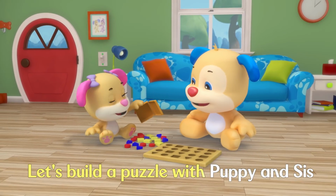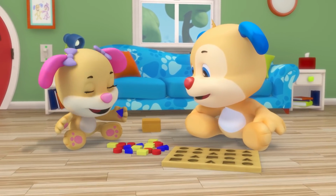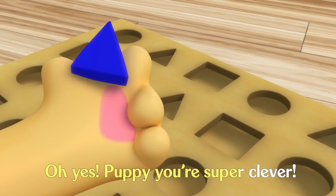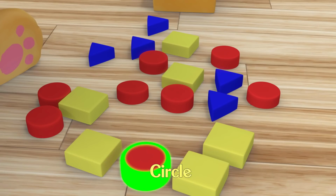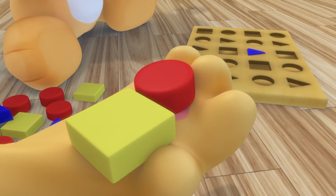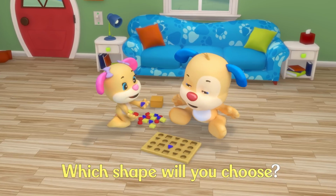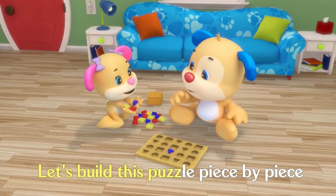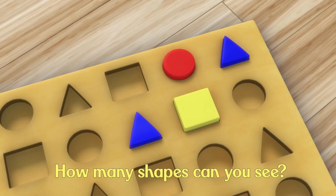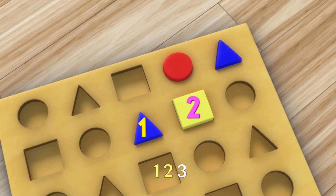Let's build a puzzle with Puppy and Sis. Oh, but what shape is this? How did these fit together? Oh, yes! Puppy, you're super clever. Square, circle, triangle are the shapes we have to use. Square, circle, triangle, which shape will you choose? Let's build this puzzle piece by piece. How many shapes can you see? Square, circle, triangle. One, two, three.